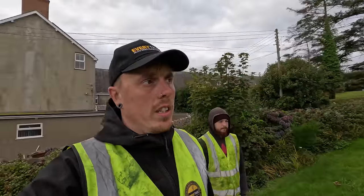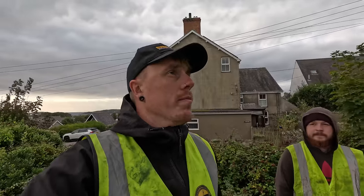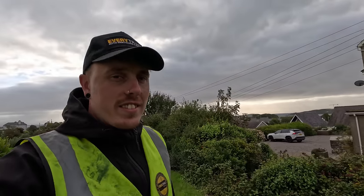So yeah, got some bits to put inside, just to get the lads ready for when they come down, for getting started inside. So we've got a few walls to take out and yeah, full redo of the whole house. So yeah, it's going to be a nice little job. Nice in Abersoch as well. Not the best weather, but it'll do us.